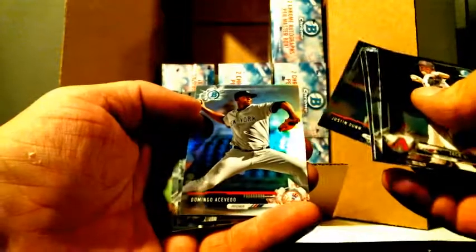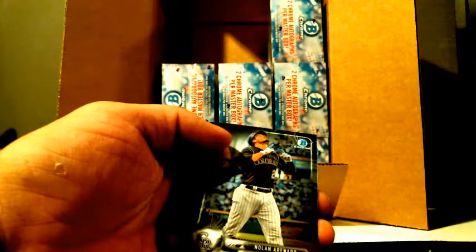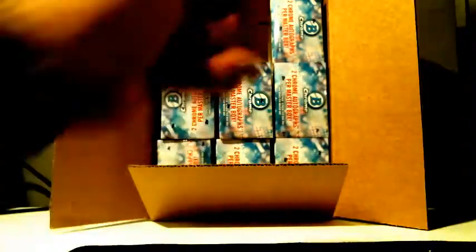Greinke, Aledmus Diaz, Ison Diaz, Justin Dunn, Domingo Acevedo, 205 out of 499. Nolan Arenado, Manny Machado, Chris Paddock, Khalil Lee, Adonis Medina, Jose Quintana purple, 200 out of 250. Love the round numbers or the even fives. And Michael Fulmer. Not yet, number 2.